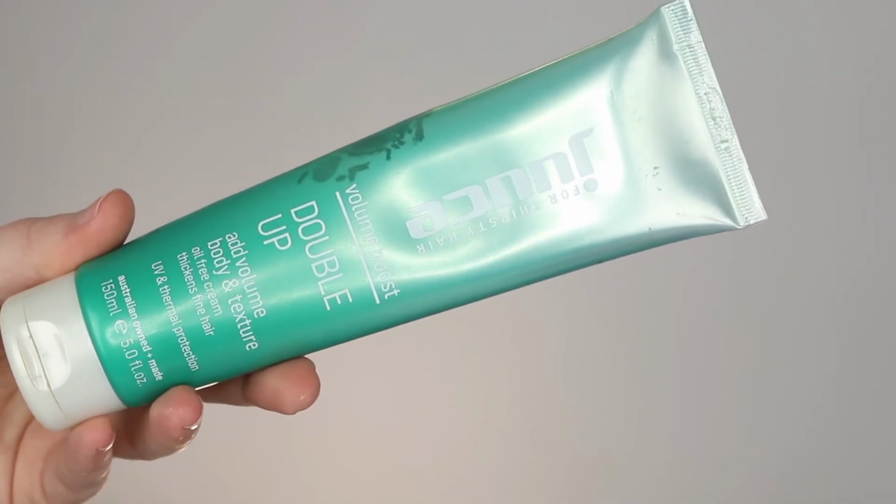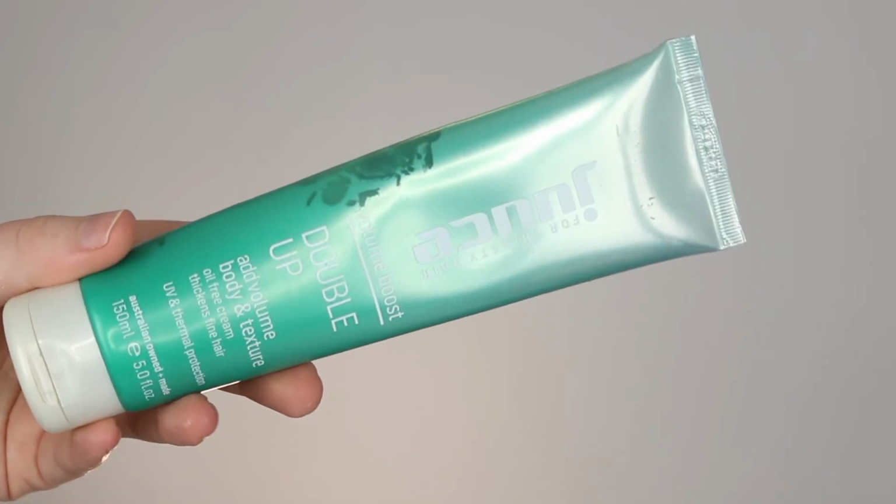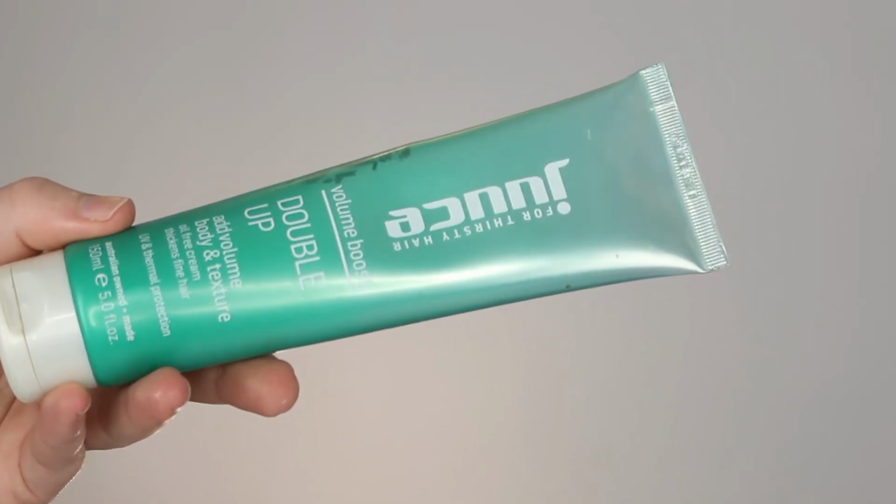Another product that I have is the Juice Double Up Volume Boost. This is like a hair cream. It's like a heat protectant volume adder, body adder cream thing for your hair. I have a fair few products that do kind of this same thing in my collection, and I really want to get rid of them so I can try new hair products. So I thought I would add this one in. This will probably take me forever to use up. It is a very big tube.